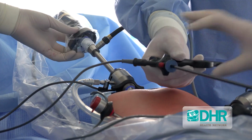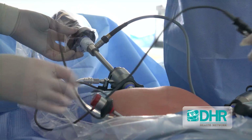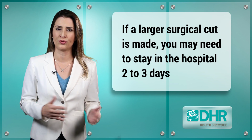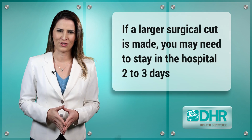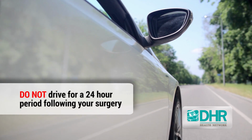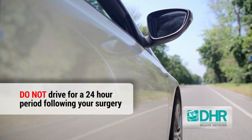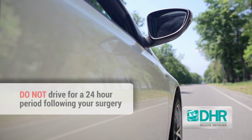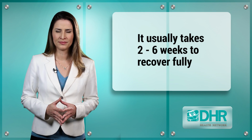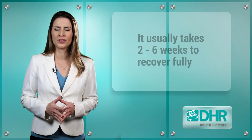or after robotic surgery. When a larger surgical cut in the abdomen is made, you may need to stay in the hospital from 2 to 3 days. You may need to stay longer if the hysterectomy is done because of cancer. Under no circumstance are you to drive a vehicle for a 24-hour period following your surgery. It usually takes from 2 to 6 weeks to recover fully. You may get tired easily during this time.